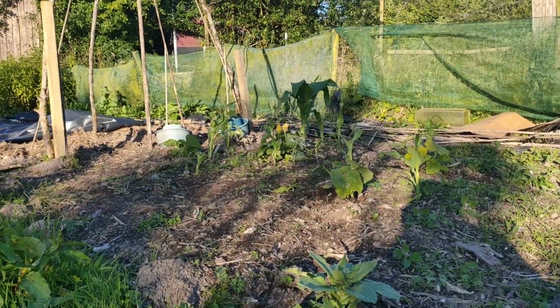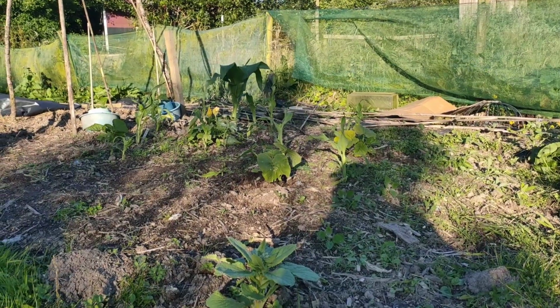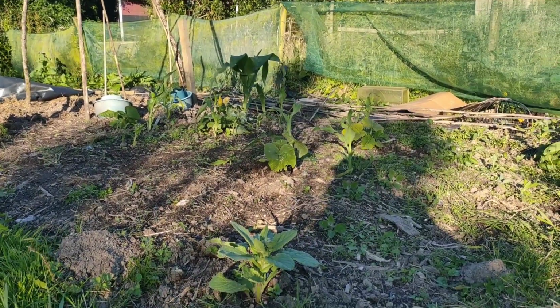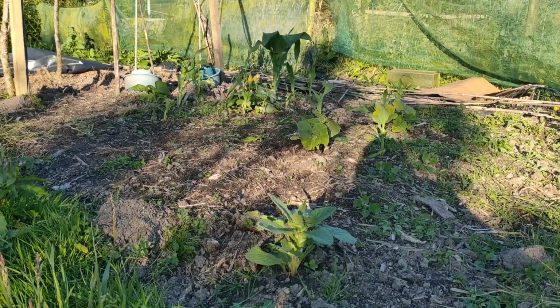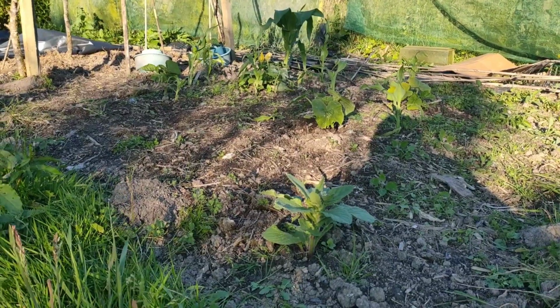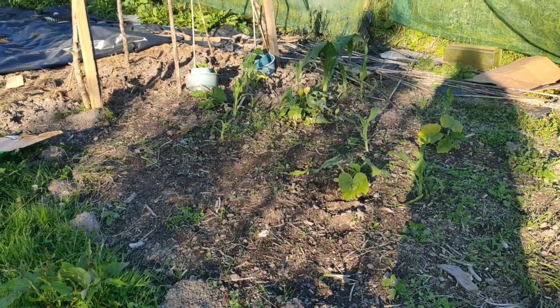Yeah, this bed is coming along. I've got a couple more squash to plant in here. I think there's room. I think I can squeeze a couple more in. 2-year rotted compost, and I'm going to put more of that on here. It needs a weed actually as well. I've got to weed it.